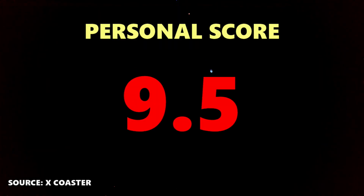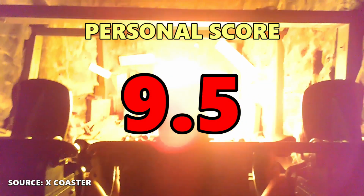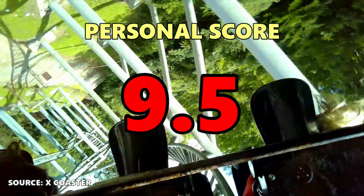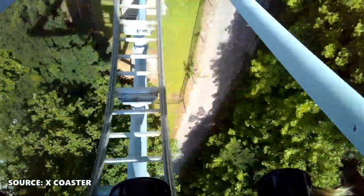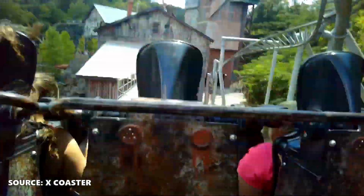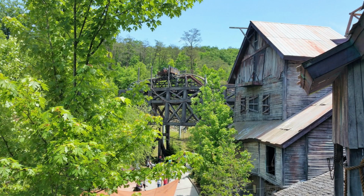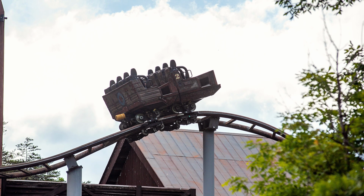My personal score is going to be 9.5. As I mentioned already, I would rank this a perfect 10 if we could remove the headbanging. Everything else about this coaster is top-notch, and the theming is spot on. The mine shaft looks like it's been there forever, which is great for immersion. I've heard great things about some of the highly themed Gerstlauer coasters over in Europe, and after riding Mystery Mine, I can see why. Maybe once everything settles down, it'll be time to head on over to Europe and check out some of their legendary roller coasters.